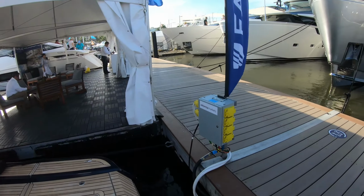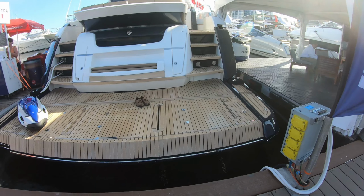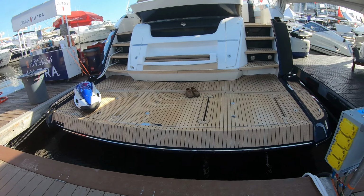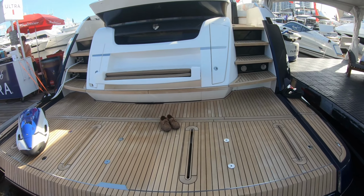And what's really cool about this boat is the detail on the bathing platform. See the way the teak moves aft and down. Just a really nice detail, nice look.